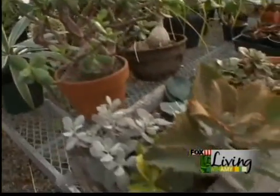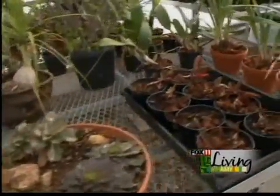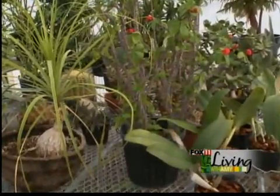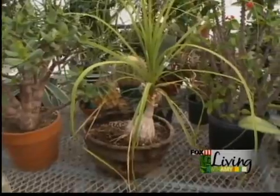The other thing to think about when choosing a plant is how much you want to take care of it. Some people like to really pamper their plants and check them daily. Some people just want something that's there and looks good and they don't have to worry about. So when you think about that, remember where the plant is from again.